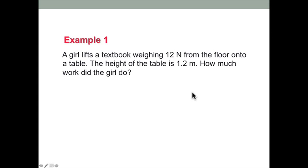Now we have 4 examples. It'll be good if you can pause the video and try by yourself before going through the answers here on the video.